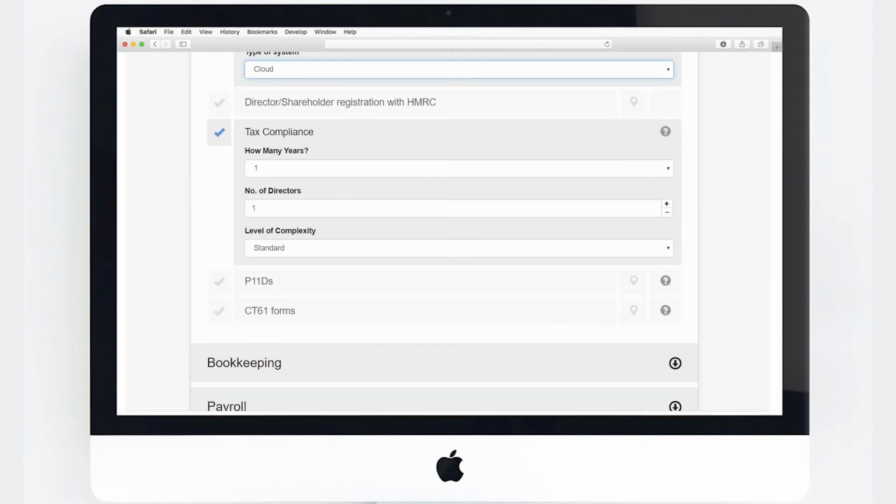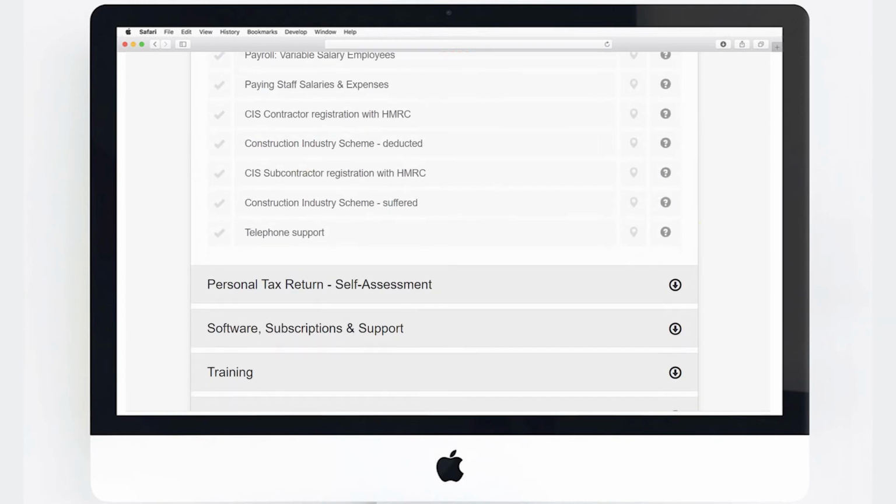We then move down to tax compliance, and this is the number of tax returns which we're doing. So in this example, we've put down there we're going to do 1 year's tax returns for a director, and their affairs are fairly straightforward. Moving down, personal tax planning. This would be if really we're just quoting for your tax return. In this example, we're not going to be doing that.